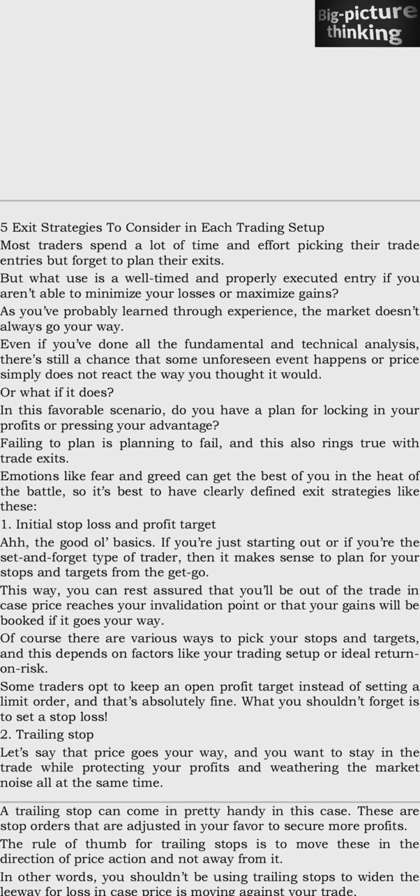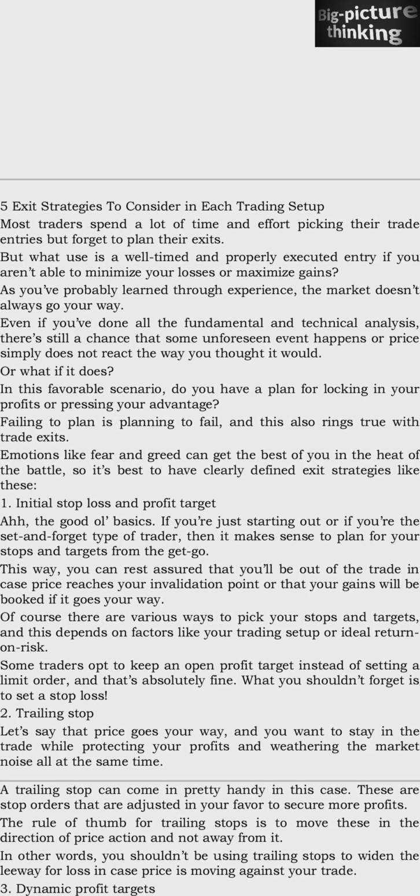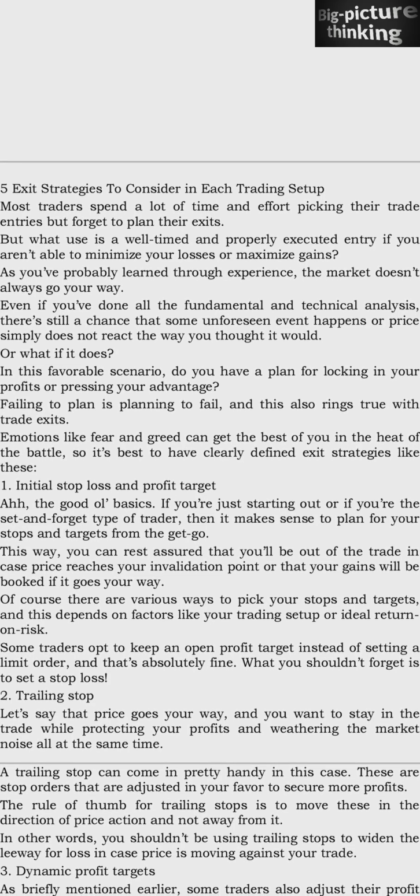5 exit strategies to consider in each trading setup. Most traders spend a lot of time and effort picking their trade entries but forget to plan their exits. But what use is a well-timed and properly executed entry if you aren't able to minimize your losses or maximize gains? As you've probably learned through experience, the market doesn't always go your way.